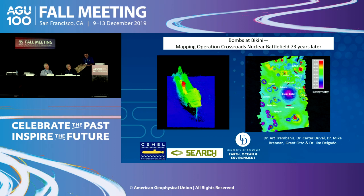I'll be very delicate with this one. Where the sixth largest fleet in the world had been assembled. This was a very unique fleet as it was assembled to be sitting ducks in a nuclear barrel.